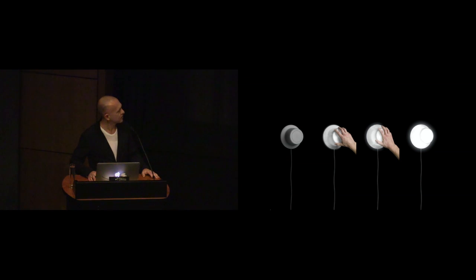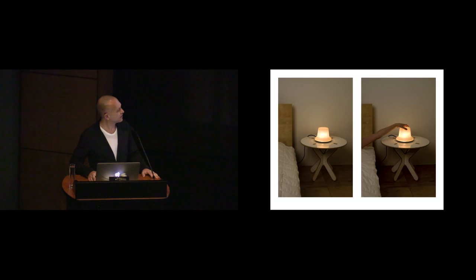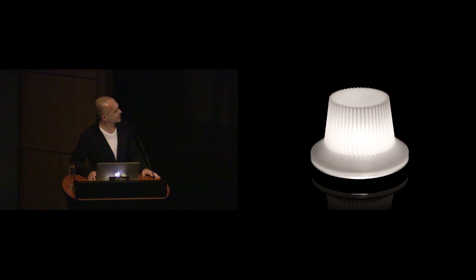wall-mounted or tabletop piece called the Tone Knob. And I still love this piece because of its very direct kind of feedback loop identity. And it would be a lot easier to make this product in today's world, where you don't have to worry about the heat coming off of incandescent bulbs. But for me, the overall gesture withstands the test of time because of its obvious connection to interface.